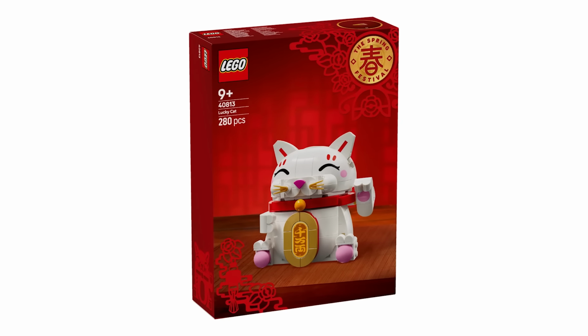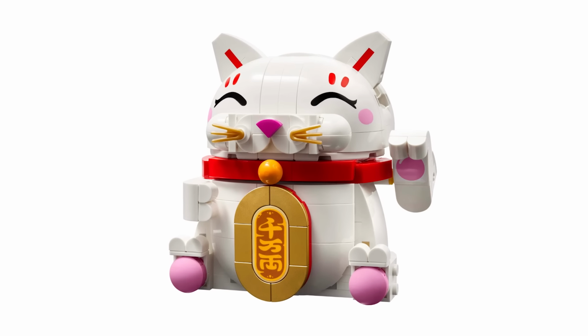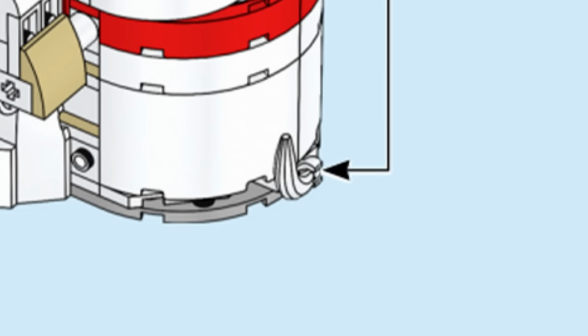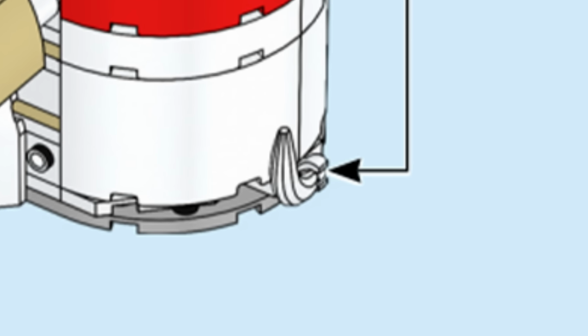In fact, there's also a hilarious banana usage that I spotted in the 2025 version of the Lucky Cat. One of the last things that you'll need to do here is to give the cat a tail. Well, what better piece for that than a single white banana? I do think it's comical just how small it is compared to the rest of the build, but maybe that's exactly what the designer intended.